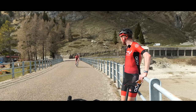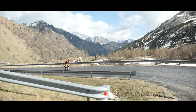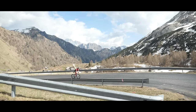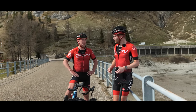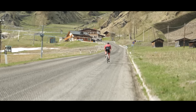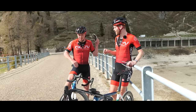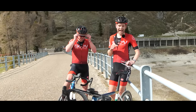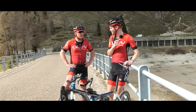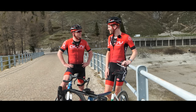Mate, that was ridiculous. I don't know, the first half wasn't too bad, but then as soon as you hit the ski lifts, it suddenly ramps up and it just unrelents at like 15%, like the entire way. It is the worst when it's just straight and steep, because you expect yourself to go a bit faster. That's made me really excited for the Giro now. Because on that climb, there's going to be fireworks on that second half. It's going to detonate. I can't wait to see who wins.